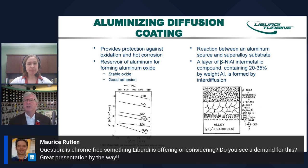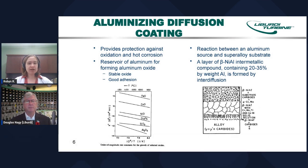Okay. Another question has come in. What does the silicon do to help corrosion prevention in the coatings? The silicon, you can kind of see it on the thermodynamic chart on the slide that I have up. The silicon also provides a fairly stable oxide to help that protective scale. It's one of the reasons it's very commonly used alongside the aluminum as part of the coating.